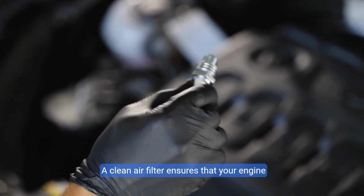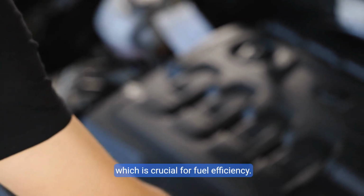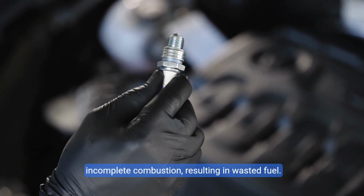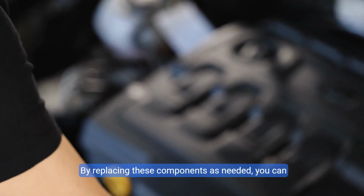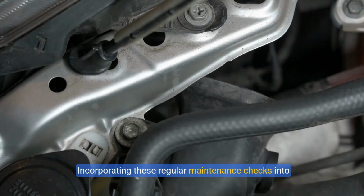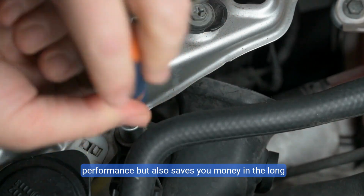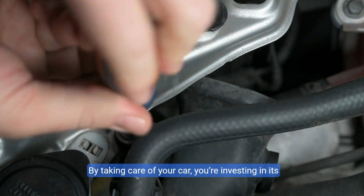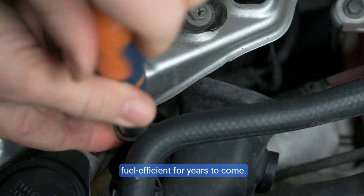A clean air filter ensures that your engine receives the right amount of air for combustion, which is crucial for fuel efficiency. Similarly, worn-out spark plugs can lead to incomplete combustion, resulting in wasted fuel. By replacing these components as needed, you can help your engine run more efficiently and improve your overall fuel economy. Incorporating these regular maintenance checks into your routine not only enhances your vehicle's performance, but also saves you money in the long run. By taking care of your car, you're investing in its longevity and ensuring that it remains fuel efficient for years to come.